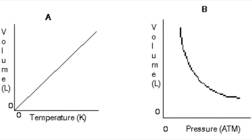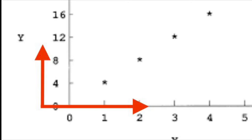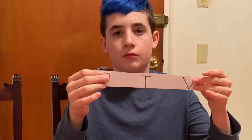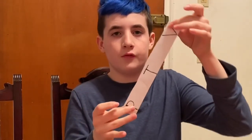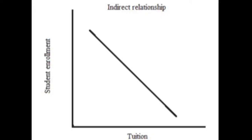When you think of gas laws, you also think of direct and indirect relationships. A direct relationship is when something increases, the other increases as well. Another way of putting it is when one variable does something, the other one does it too. Remember when I told you about Charles' law? This is where the PTV stick really comes in handy. When you move the stick with a constant pressure, you see that the temperature and volume move the same way. That is a direct relationship. An indirect relationship is when one variable increases, the other decreases.